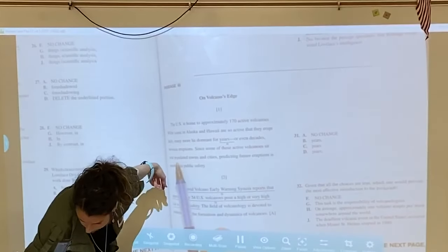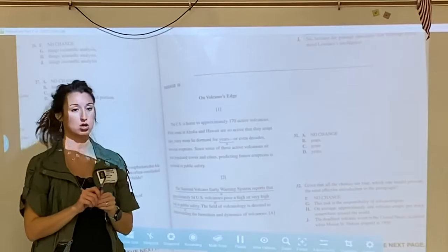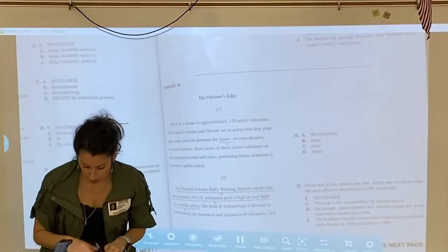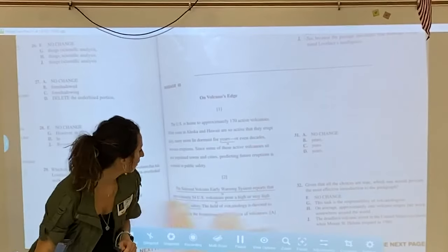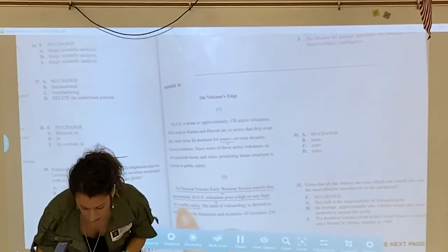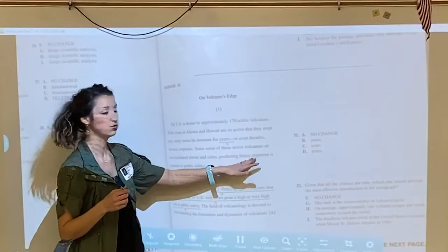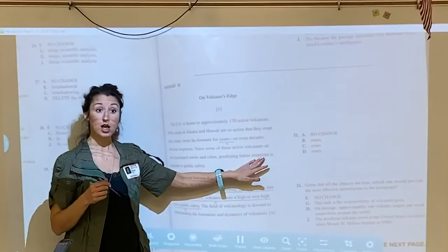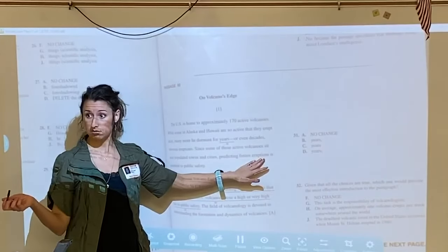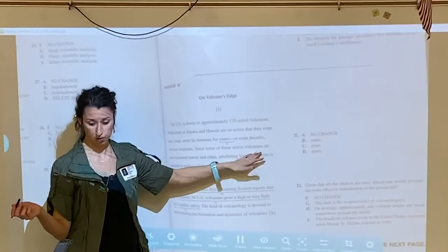Since some of the active volcanoes sit near populated towns and cities, predicting future eruptions is essential. What's essential? Predicting future eruptions, okay? Look at what's already written here for the no change. National volcanoes, warnings, 54 volcanoes pose a high threat, high risk to public safety. Does any of that sentence tell me about predicting future eruptions? That's just a lot of great factual information that has nothing to do with my next paragraph, right? What am I going to do with no change? Cross it out. I need something that has to do with predicting future eruptions, okay?